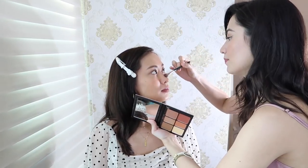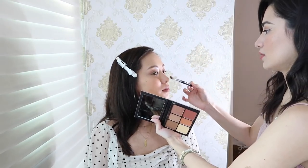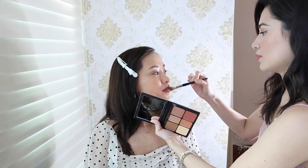Guys, another tip from Nicole Andersson. Takot ako sa mga comments dito sa video na to. And then top of the bridge of the nose, little on the tip, Cupid's bow.